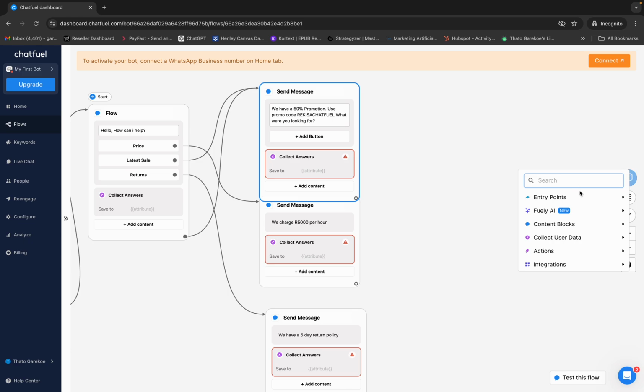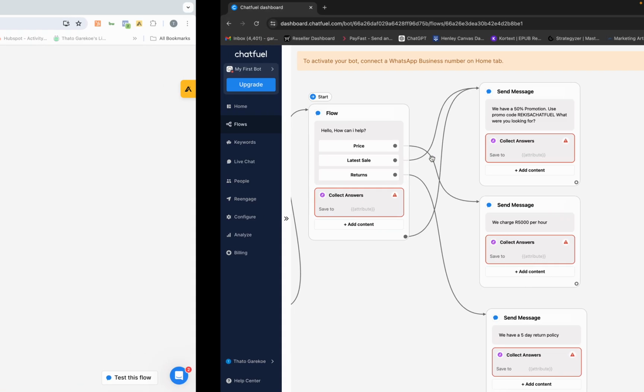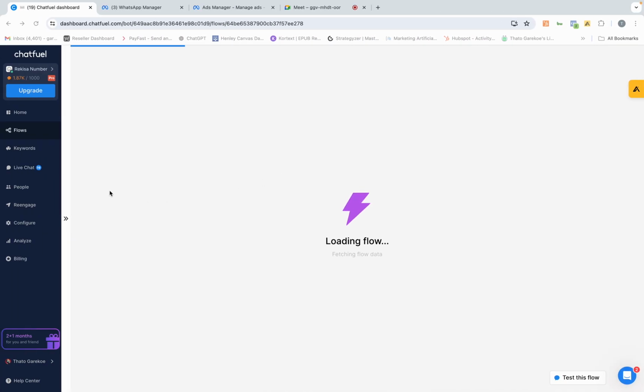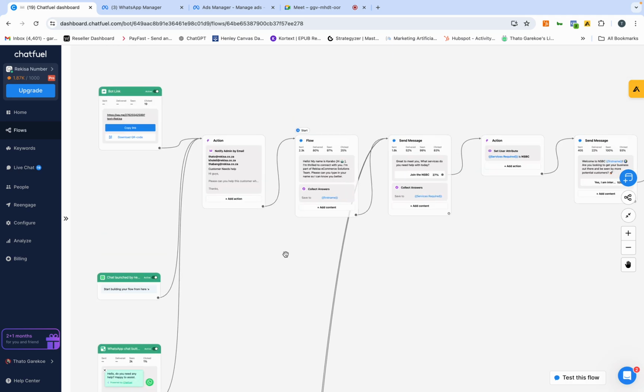All right, guys. Basically you would repeat this structure here. You'll repeat this process until your customer has completed their journey. How it looks like in real life for us is like this.